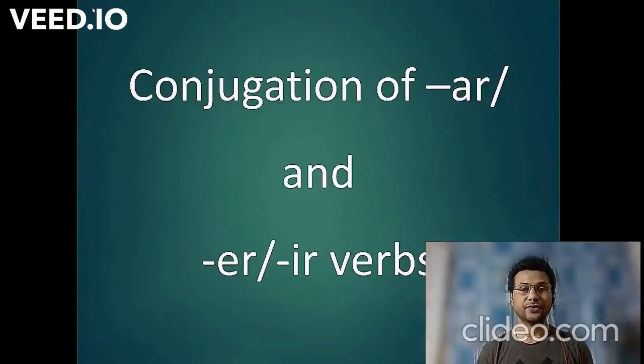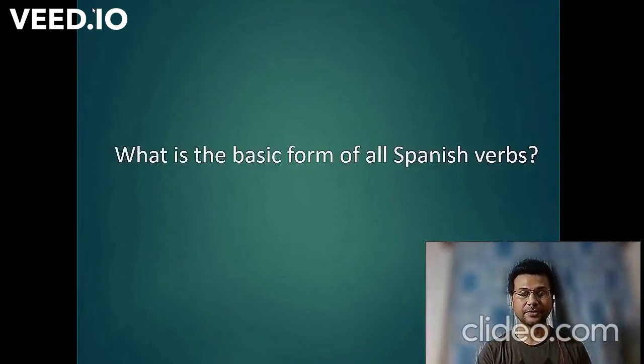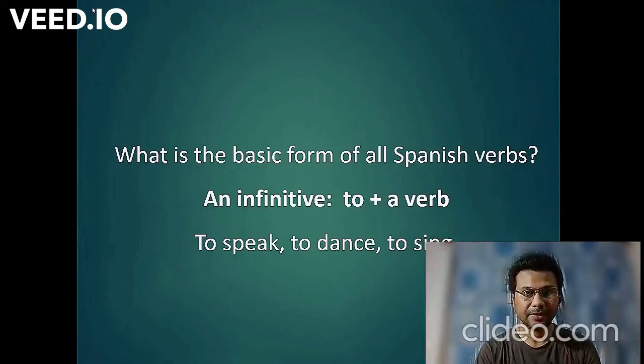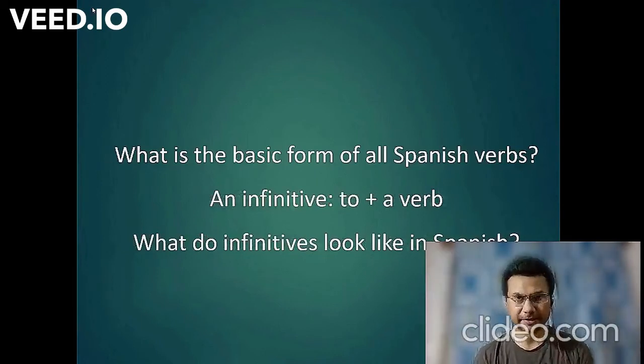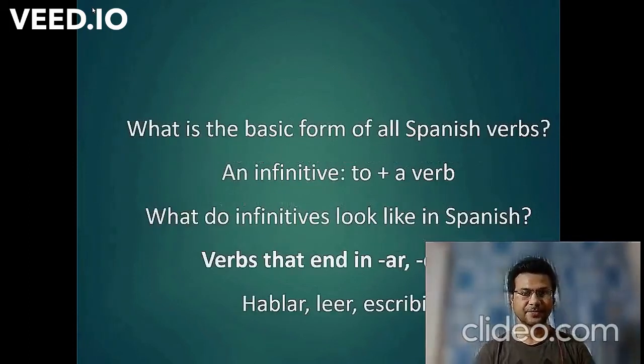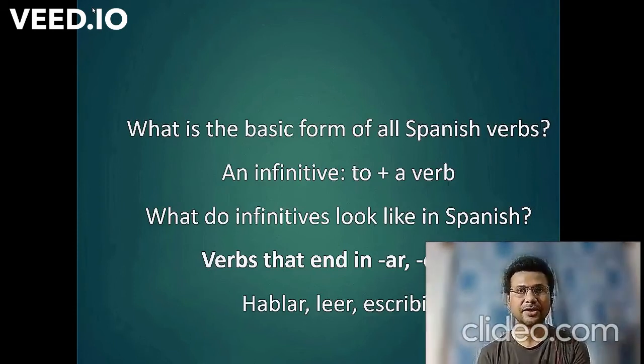As I mentioned, we'll be doing the conjugation of AR, ER and IR ending verbs today. But before we get into it, we need to understand one thing: what is the basic form of Spanish verbs? The basic form of a Spanish verb is called the infinitive form, which is "to" plus the verb, for example, to speak, to dance, to sing. How do you recognize the infinitive form? Very easy. The infinitive form of the verb will end with either AR, ER or IR. That means it is an infinitive form.